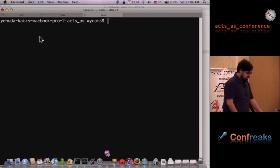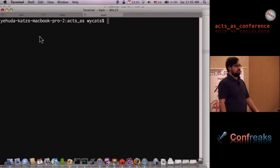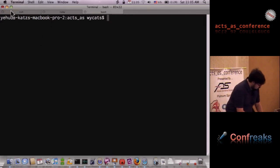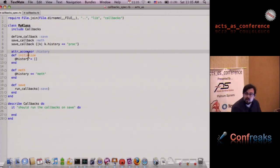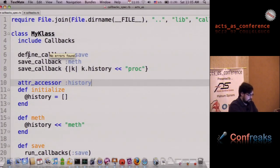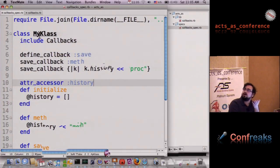What I'm going to show you is what I've been working on in Rails with the callback system, which takes the old callback system, which was very slow and very simplistic, and converts it into a much faster code-generated beast. So I'll do it via a simple example here. Let me make this much bigger. Is that readable? Okay.